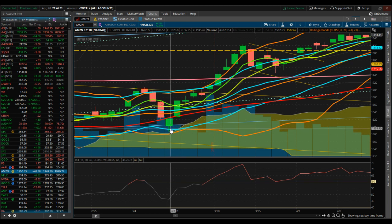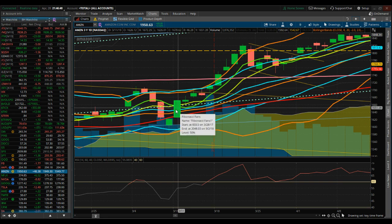That's not a horrible setup. But if we saw the next day, you don't have to feel like you missed the whole move, because this actually created a new setup. So you still could enter on the 11th, right? It was over the weekend. You still could enter on the 11th.